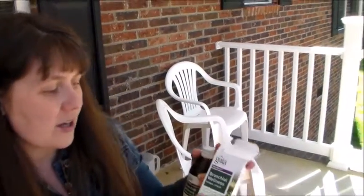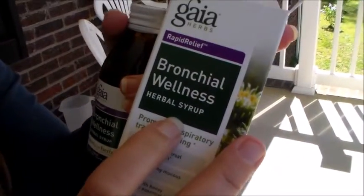And this was the other thing that I used. Now, I'm a big fan of Melaleuca. It's my favorite essential oil. And I prefer doTERRA, but I've heard good things about other essential oil companies. I use Melaleuca a lot, and I was putting Melaleuca on my chest at night, and it helped, and that was good. But in addition to that, I happened to see this Gaia Herbs Bronchial Wellness Herbal Syrup when I was at the natural health food store.